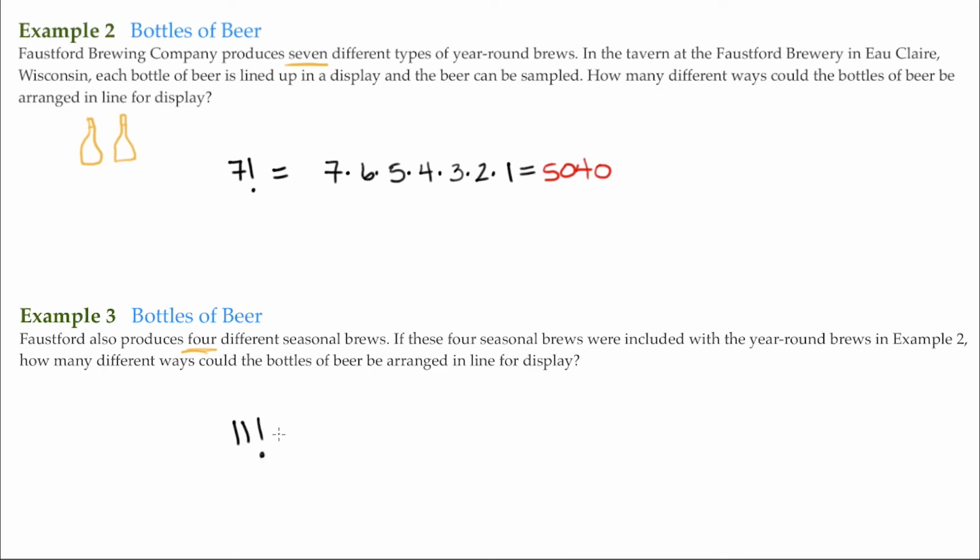And what is 11 factorial? 11 times 10 times 9 times 8 times 7 times 6 times 5 times 4 times 3 times 2 times 1. And 11 factorial comes out to be 39,916,800. That's a lot of different arrangements. And there you go.